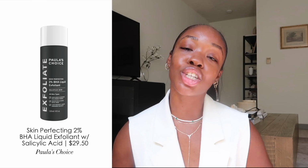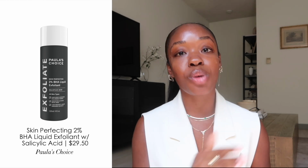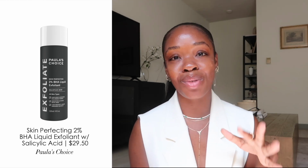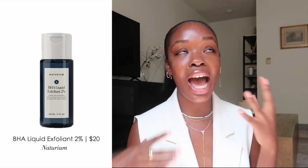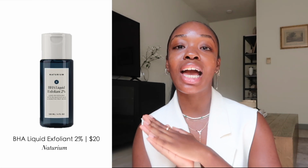The BHAs and PHAs I love. I love the Paula's Choice BHA. It is amazing. I have gone through like three bottles of that. I will always rebuy it. It's so good. A more affordable option that I recently discovered is from Naturium. It does the same thing. I have been using that now and I haven't really noticed a difference. So if you're looking for something a little bit nicer on your pocketbook, I would try the Naturium. If you're looking for a PHA, Glow Recipe has a great BHA PHA duo product. It's watermelon scented. It's the cutest packaging ever. So check that one out.